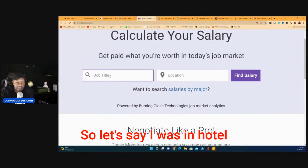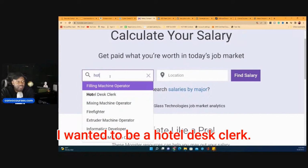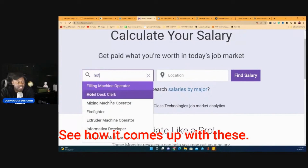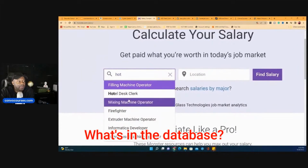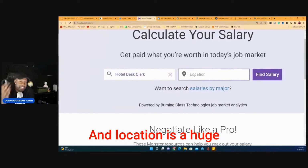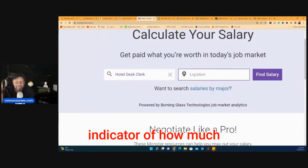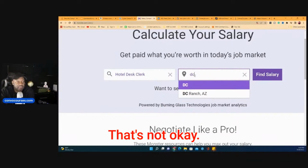So let's say I was in hotel and restaurant management and I wanted to be a hotel desk clerk. See how it comes up with these keywords here? That's cool. It helps you out here, what's in the database. I want to be a hotel desk clerk, and location is a huge indicator of how much money you're going to make. So what if I put, let me see, DC or something. DC. That's not okay. Let me see.